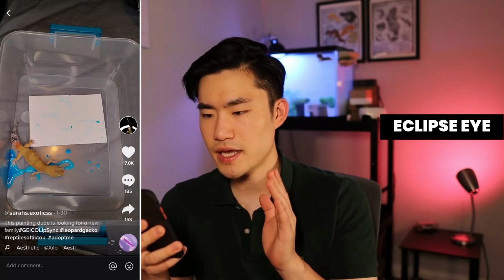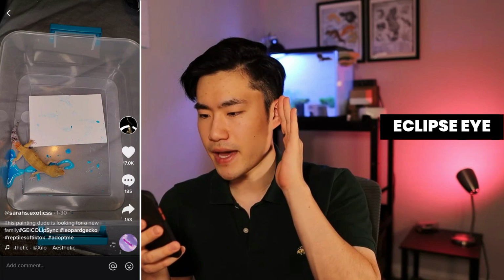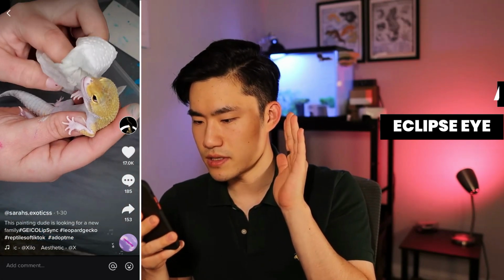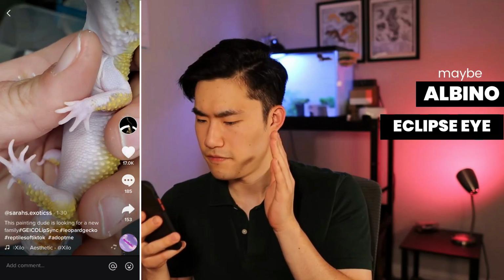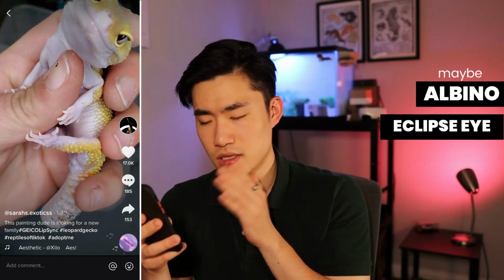But this one has a snake eye with half of the front black and half of the back albino. I think that's how it looks. So it does have albino genetics in there, just from the video. Maybe not. Maybe it's just a normal eclipse.